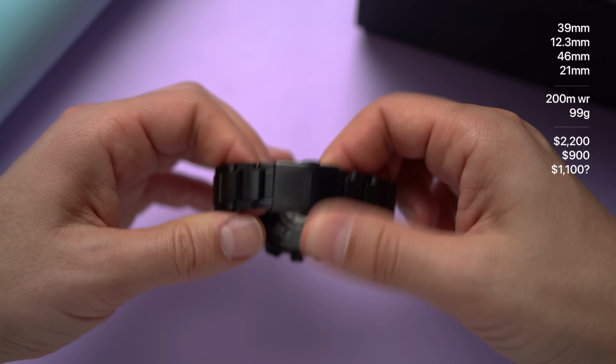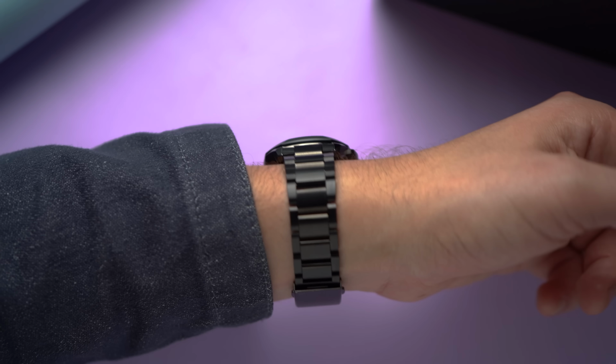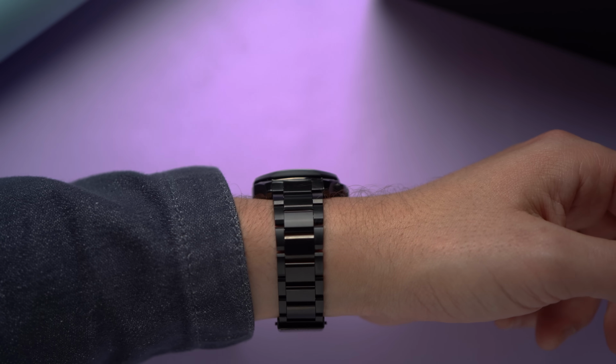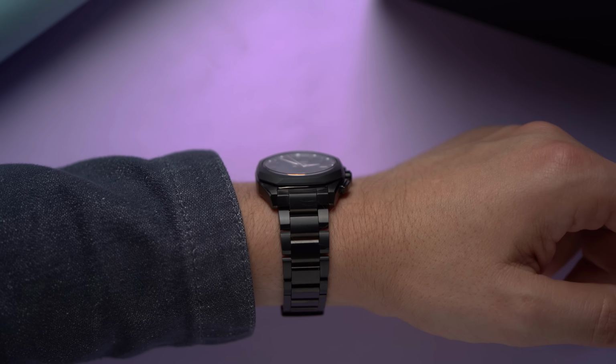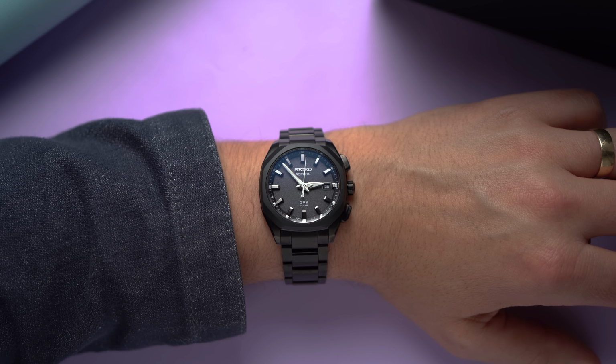The size and weight and design are just great on my 7-inch wrist. That's about 18 centimeters or 9 billionths the distance to one of the GPS satellites this watch gets a signal from. Size, weight, design, and one other thing helps this wear great.